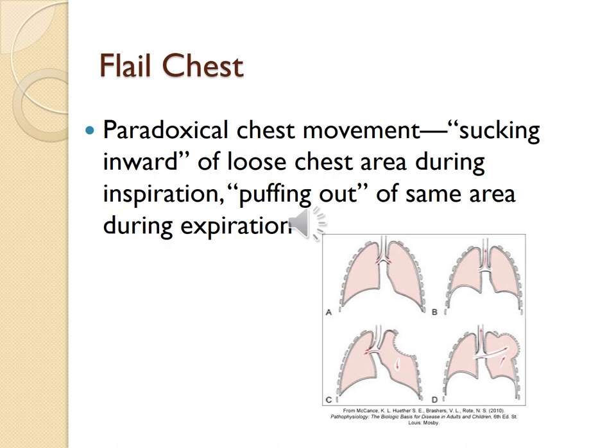The movement of the loose segment becomes opposite of the expansion and contraction movement of the rest of the chest wall. Flail chest can also occur from bilateral separations of the ribs from their cartilage connections to each other anteriorly without an actual rib fracture. This condition can occur during cardiopulmonary resuscitation on older adults. Other injuries to the lung tissue under the flail segment may be present.